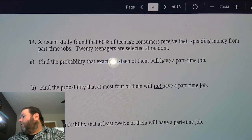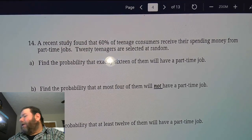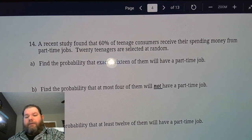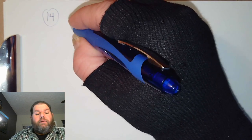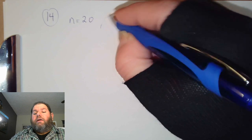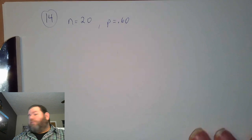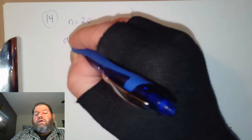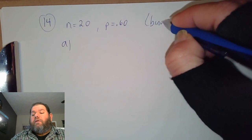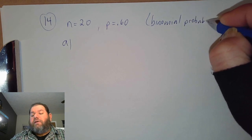A recent study found that 60% of teenage consumers receive their spending money from part-time jobs. 20 teenagers are selected at random. So this is sample size 20, and we have a probability that 60% of them, or 0.60, earn money from part-time jobs. Now, this is binomial probability, the way that this question is presented.